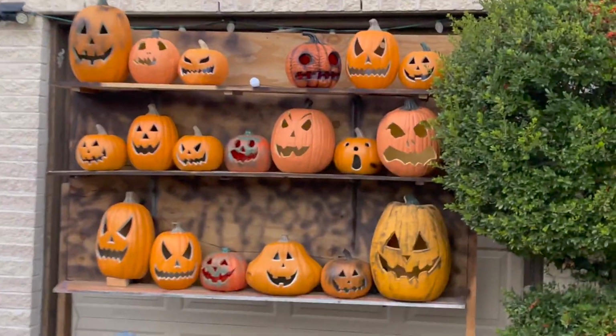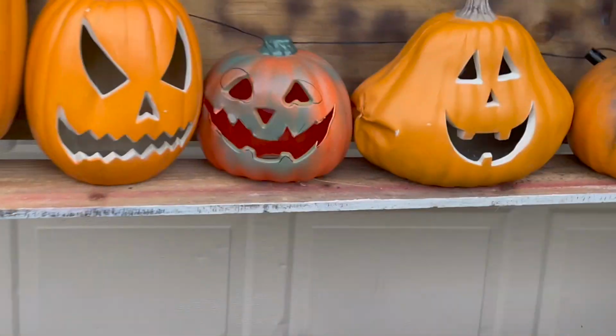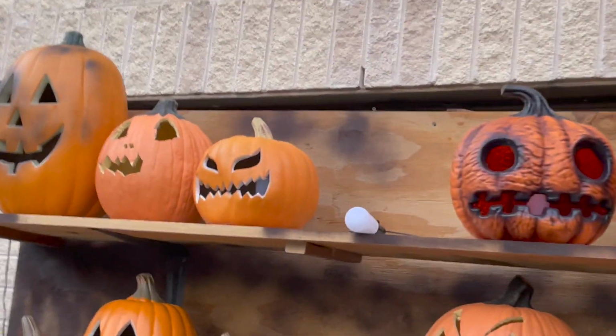Well, I'll tell you this, I'm glad I got my pumpkin wall done yesterday, because if I hadn't, the pumpkin wall would not have been a thing. Where'd that pumpkin go? Pumpkin missing from up there. It was up there last night when we moved all this stuff. Huh. Did it fly down the street? Was it under a car? No.